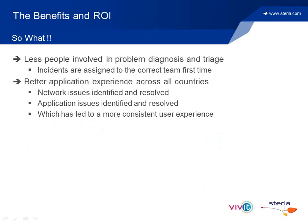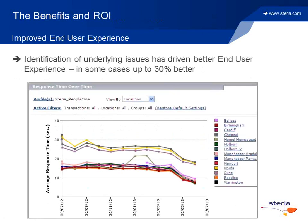The second key benefit is our ability to use the inbuilt reporting to improve the service performance. Because it allows us to make a comparison between the different locations, we have been able to use this to eliminate a number of underlying network and application issues. Both of these have enabled us to improve the user experience. For one application, for example, shown here, we've actually managed to improve the user experience over the past year by over 30%.